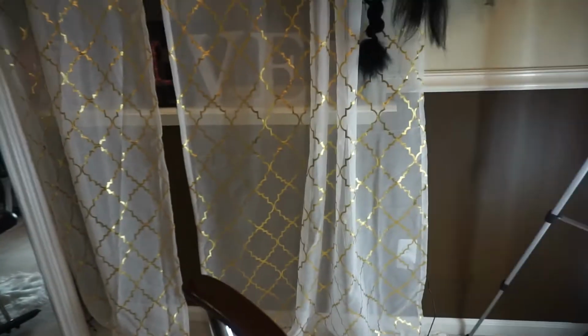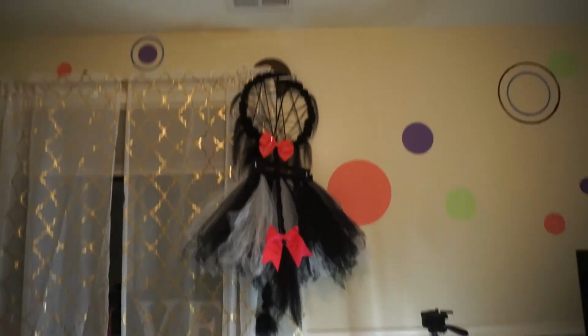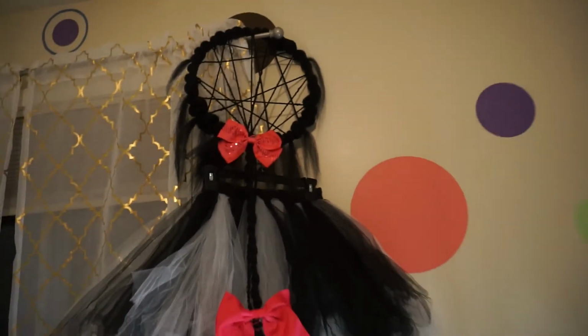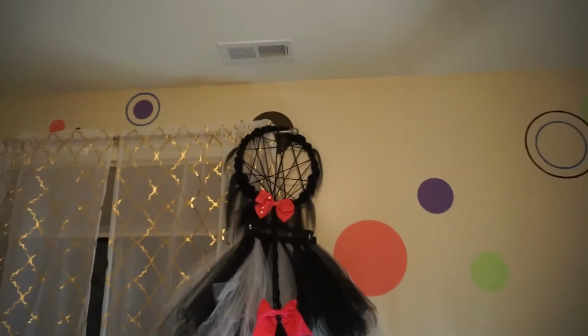And y'all, I think that these are the cutest. It says love, if you can see it. L-O-V-E. Thought that was really cute. I got that at Family Dollar. Okay, y'all. I haven't really decided where I want to put my dream catcher. But look how it's looking. So if you haven't already seen the video where I made this dream catcher, go ahead and check that out. I made that myself.